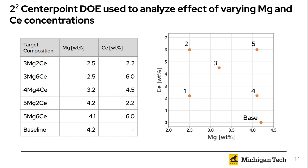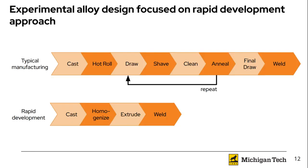We tested our hypothesis by creating a center point DOE with varying magnesium and cerium levels. These were compared to a baseline alloy with no added cerium. The values shown in the table show the results we got from compositional analysis after casting. Our approach to this experiment centered on finding a quick way to develop our alloy and weld it.